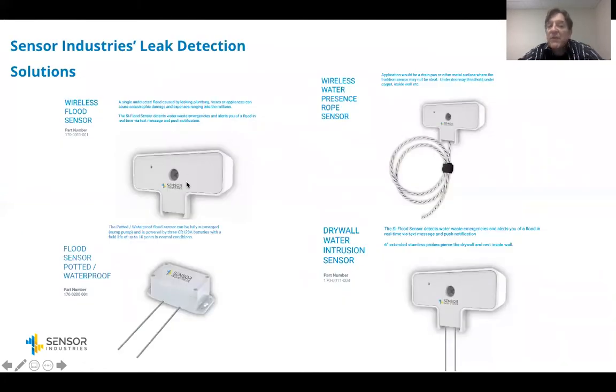So here are some of our flood sensors. We have the standard one that, like I said, goes into a baseboard, but we also have some with different adaptations. This flood sensor is waterproof. So for example, if you put this into a pump room, and if a pump room leaks, that room can literally fill with water in a matter of seconds. You'll still get a signal firing because it's completely encapsulated and waterproof.